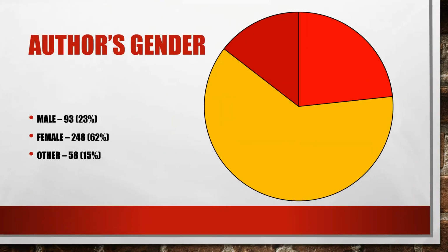So regarding the authors' gender, I read 93 books by male authors, which is around 23%. Then 248 by female authors, which is around 62%, and 58, or around 15%, by other, which basically means that the author is either non-binary, genderqueer, or some other kind of gender identity. I just didn't want to label them wrongly, so I just put other. Other also features books co-authored by both male and female authors, just so I don't have to have a million columns of authors.